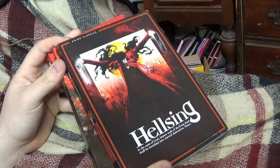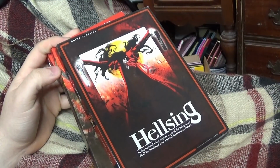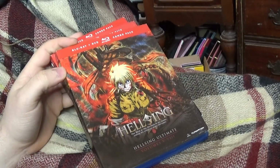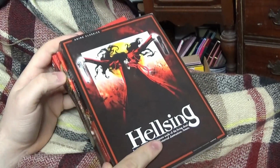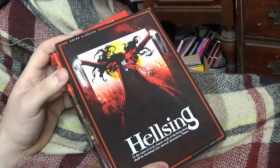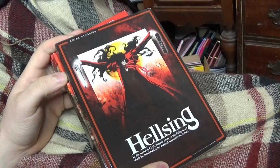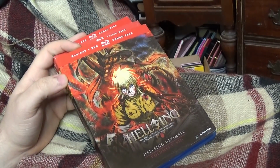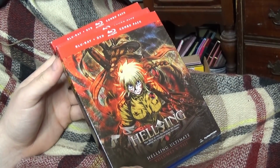So here we have the classic Hellsing, which is a little bit more cartoony. It doesn't have the CGI like Hellsing Ultimate does, but we'll get to that in a minute. Alucard is a master vampire. He was reprogrammed by British intelligence to fight vampires. He's like the Hellboy vampire. Fantastic. Loved it. But this one was more true to the manga.